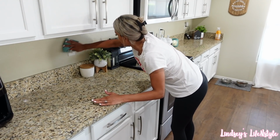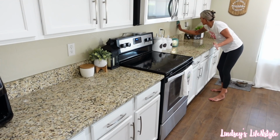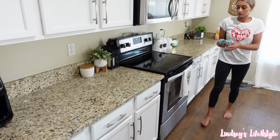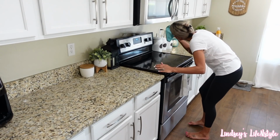So if you're new here, one of my favorite tips I like to share is to remember to clean that back wall there from the area that you're cooking, where the oven is, and food splatters. Even if I don't see much back there, I still wipe it and clean it anyway.